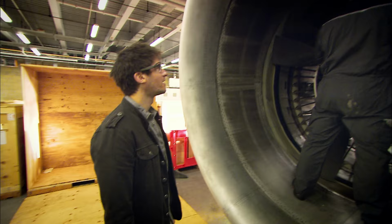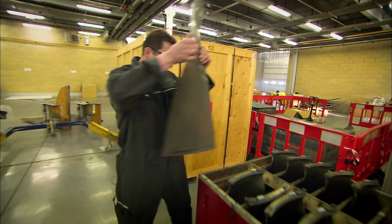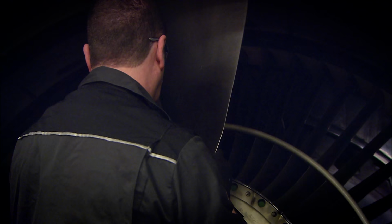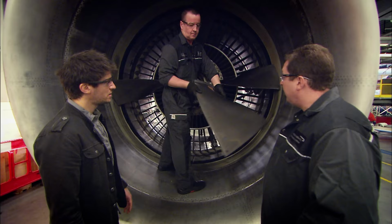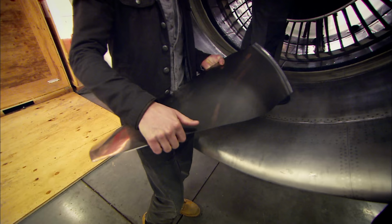The 24 precious titanium fan blades, which provide the lion's share of the aircraft's thrust, can now be removed and examined by Chris Thomas and his team for damage. Is it heavy? It's not inconsiderable weight, but it's lighter than I thought it would be. The titanium blades are hollow to save weight.